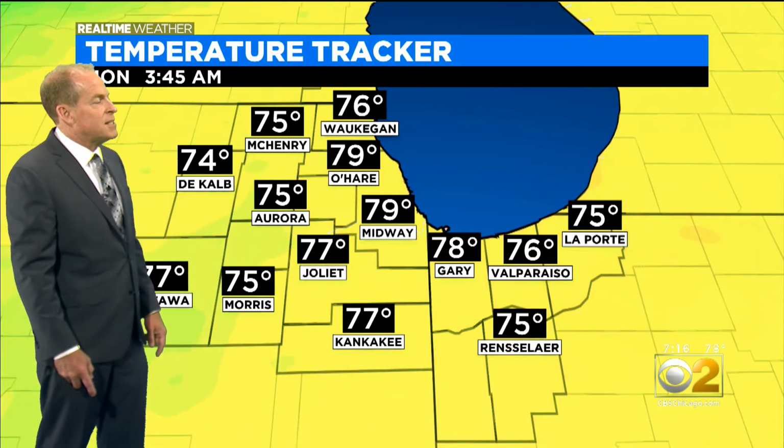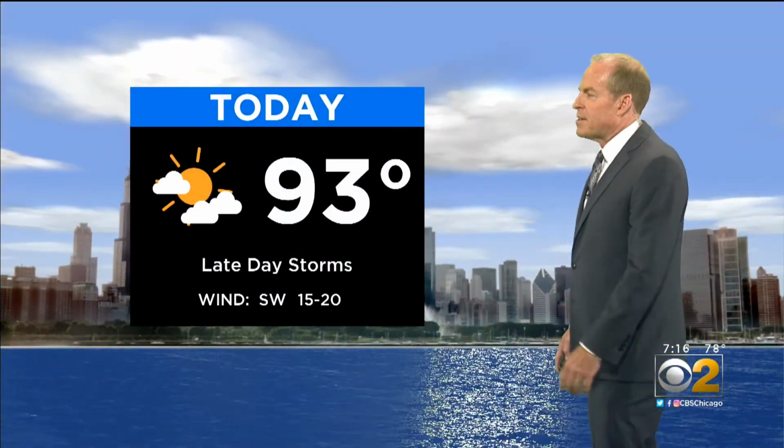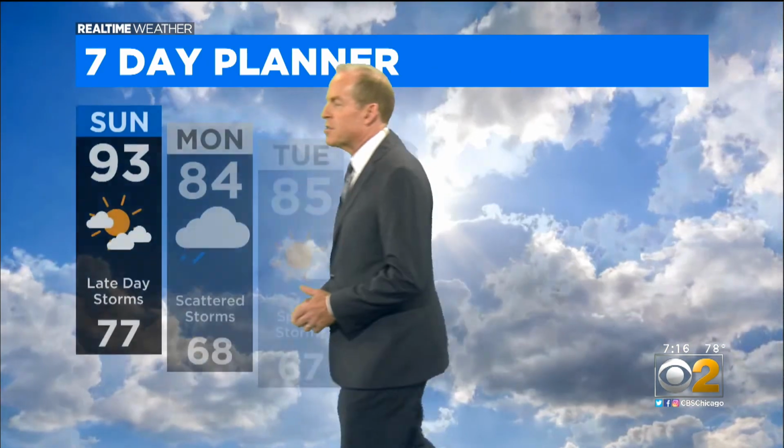Could see a couple of heavier downpours early tomorrow, especially south of the city. High temperatures today getting up into the low 90s. Tonight's lows in mid 70s. Tomorrow's high temperatures a more reasonable low to mid 80s. Today about 93 for the high. Partly sunny later on this afternoon after a sunny start. Maybe a late day hit or miss thunderstorm. Better chance for a few storms tonight. Down to 77. Here's your 7-day forecast.